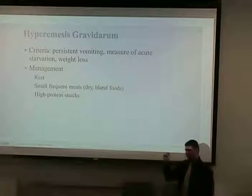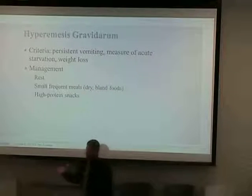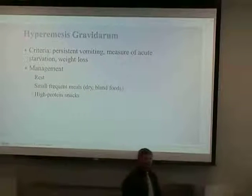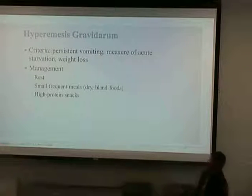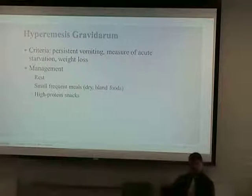Thalidomide was an antiemetic that caused problems, DES was an antiemetic that caused problems, and now Zofran, our favorite antiemetic, is causing heart defects. So it seems like every time we try to come up with an anti-nausea medicine, it doesn't work very well. Are they still prescribing Zofran though? Yes, but it's moved to a class D drug.